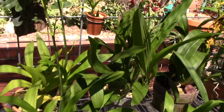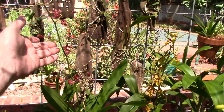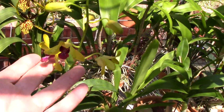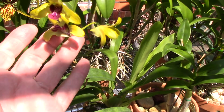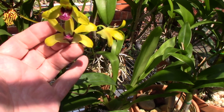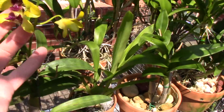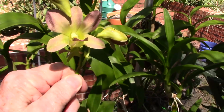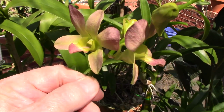Beautiful spikes on Dendrobiums. Sherry Baby. Banfildera. Dendrobiums are blooming. Really pretty one, yellow with a purple throat. Just a gorgeous dendrobium, I think. This one's really beautiful, a pink flower with a yellow center. Really pretty one.